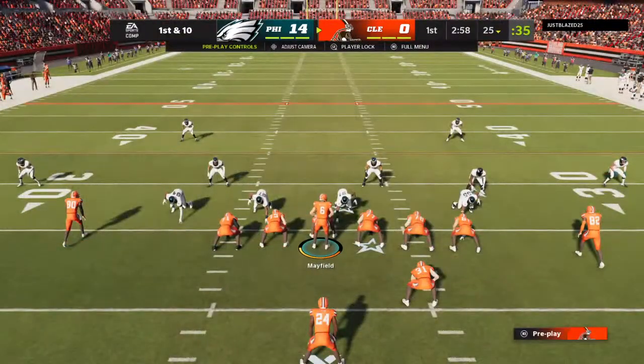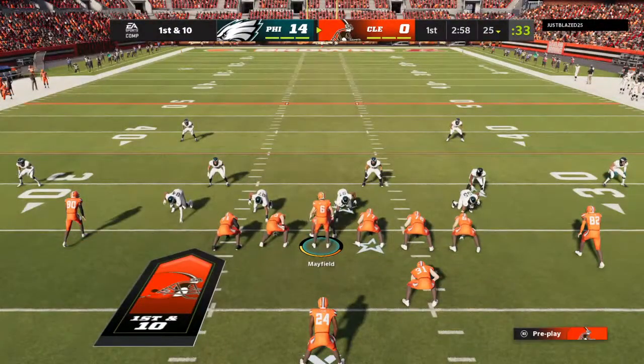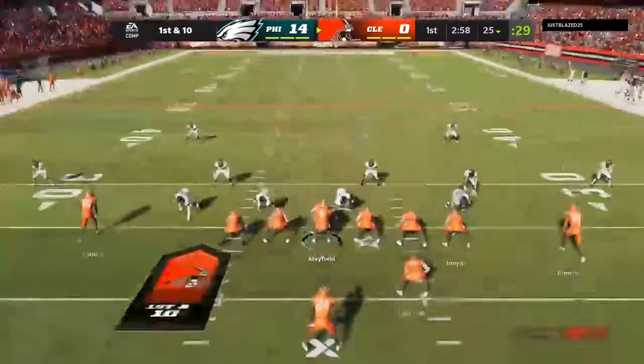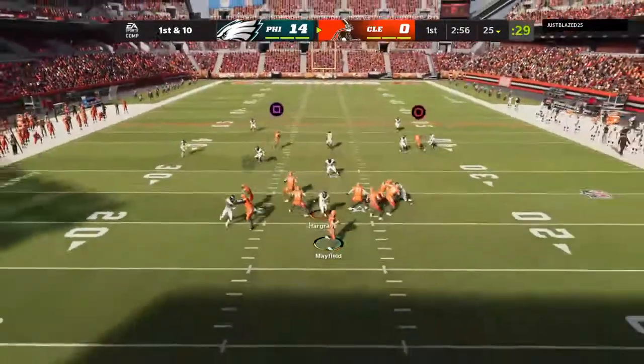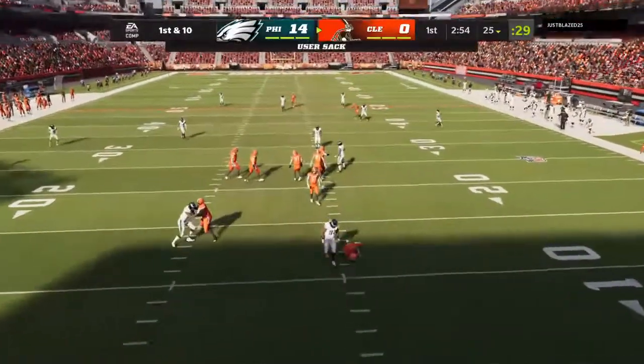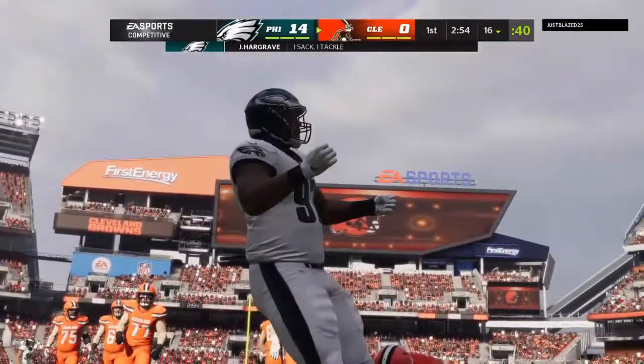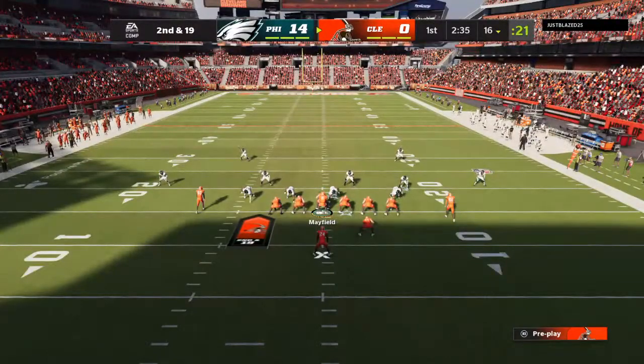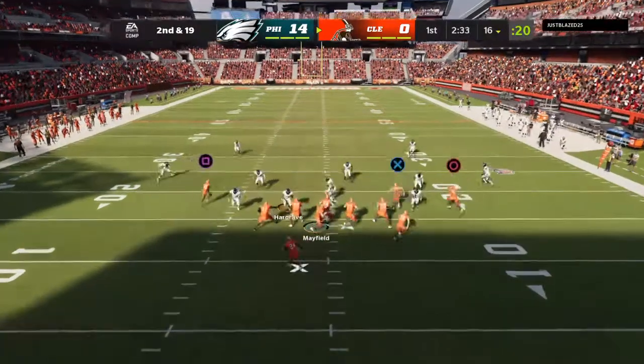Mayfield going to lead the Browns up now, 1st and 10 at their own 25-yard line. On play action, they'll throw. And he's going to have to eat this one as down he goes. After the sack, it's 2nd and 19, and the road gets a bit tougher from here.